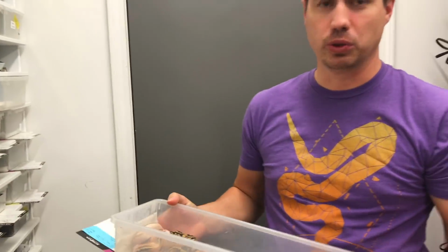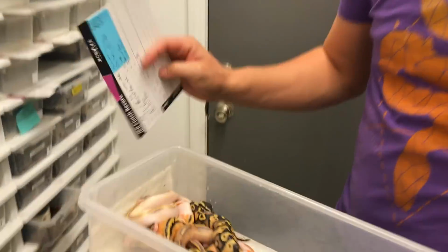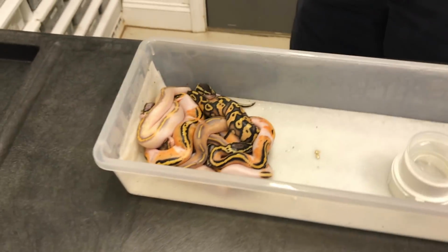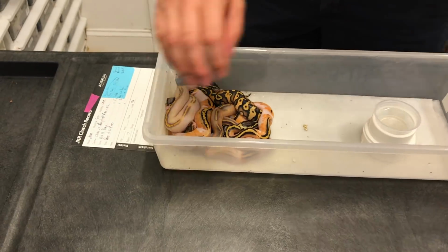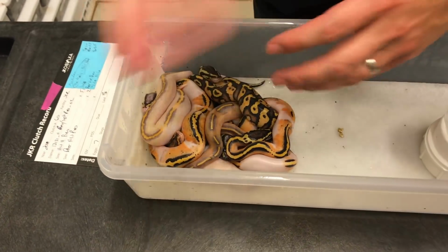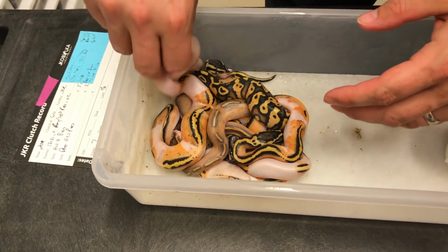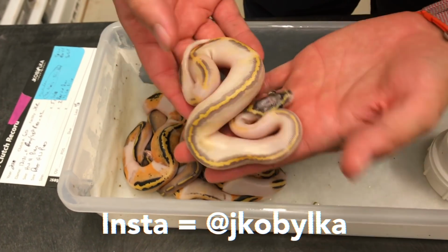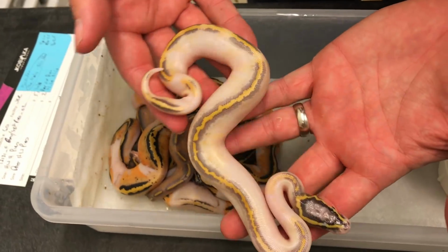Okay, so we have a really cool clutch here. These just hatched, and normally I like to show things after they shed, but I thought it'd be really cool to show you this clutch so you can see the change that happens. I'll show it again after the shed. So this is one that I put on Instagram. I always say amazing, I always say incredible. It's a really amazing snake.